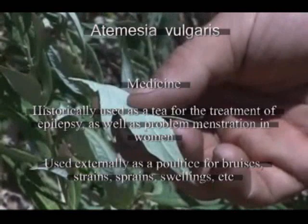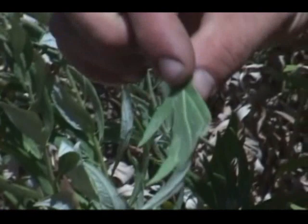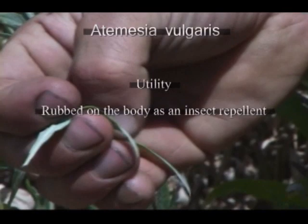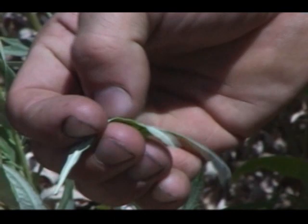Externally, the mugwort plant is made into a poultice and applied to strains, sprains, bruises, breaks, and swellings, and any injury where the skin is not broken. In the utility category, mugwort is rubbed around the body to serve as an insect repellent. Also, the dead and dry leaves are bundled in a bunch and make an excellent primitive fire tinder.